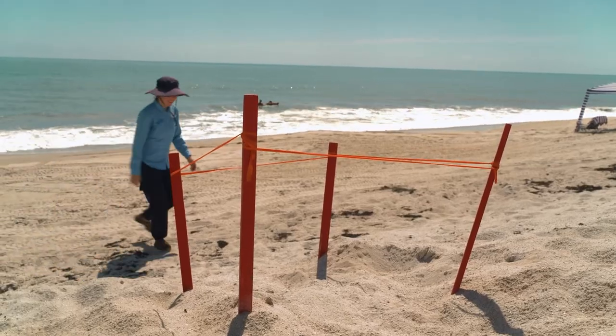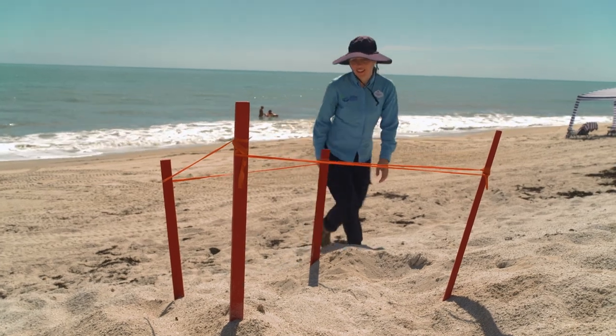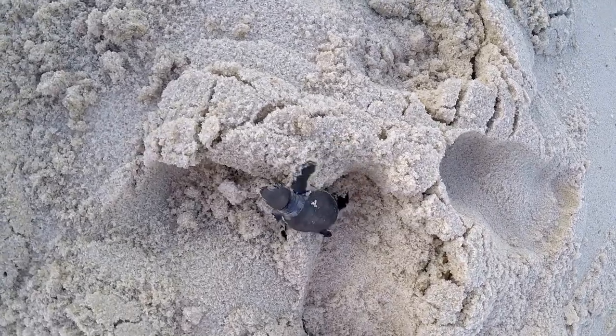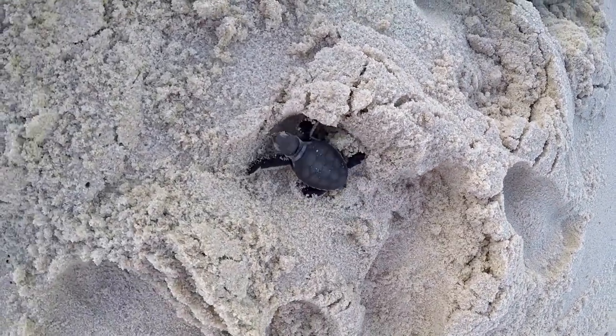And if you guys do want to keep up with Tour de Turtles, you can go to tourdeturtles.org. They have some basic information. You can track turtles, see where they are, what's happened to them, why they were taken in, why they were released, when, where, that sort of thing.